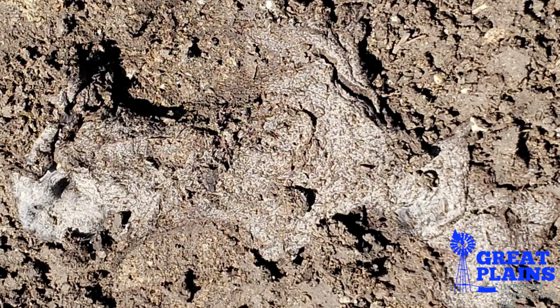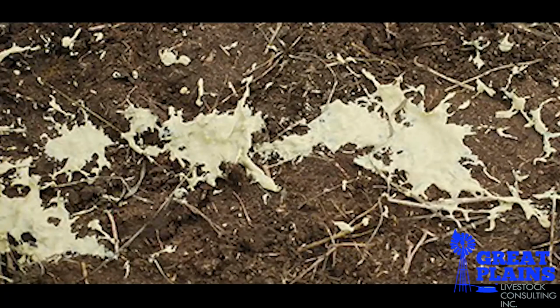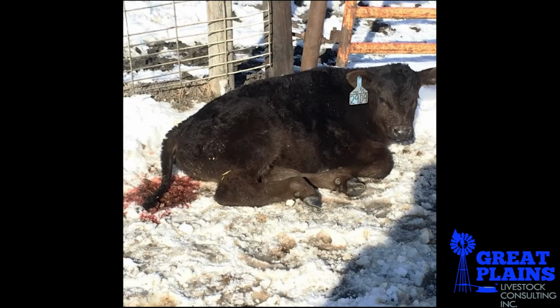White caps is mucus that has dried on the manure, while gray manure is the result of grain being consumed too fast, too much, or is too quickly digested. Both are signs of acidosis and can lead to bloat and founder. Blood in the manure can be a symptom of coccidiosis, salmonellosis, T2 toxin, BVD, and winter dysentery.